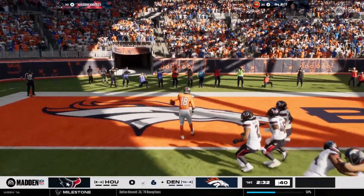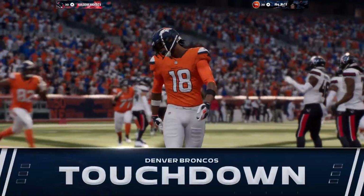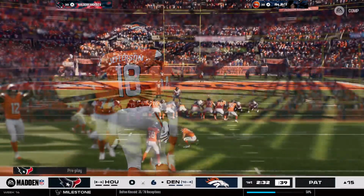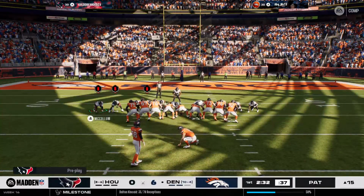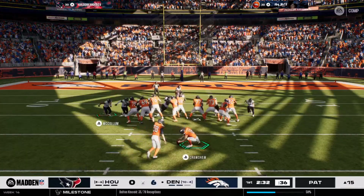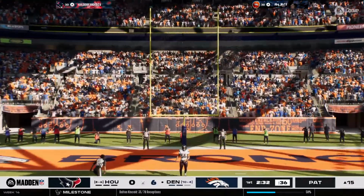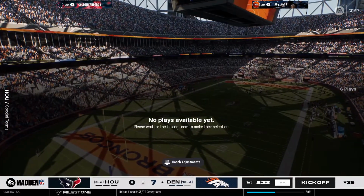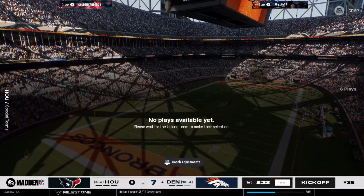Running left side by Jefferson. It's a Denver touchdown. The Broncos pick it off and get points on the ensuing drive. It's a Justin Jefferson touchdown. Ryland able to connect on the point after. And the Broncos will jump out to a 7-0 lead. Texans nothing.